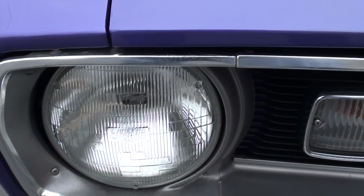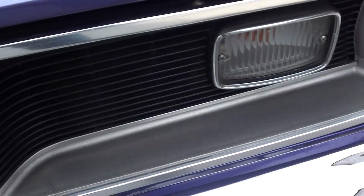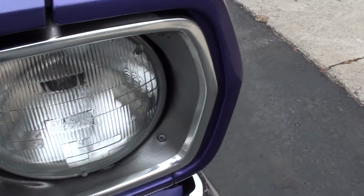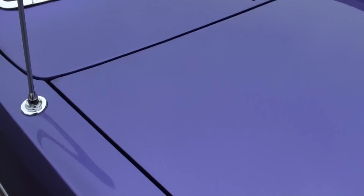Looks like the front grille and trim, it's original. Very nice. There's a couple little stone pecks you can kind of see in it. Chrome's nice, stainless is nice. Again, it is an original FC7 Plum Crazy car. Paint on the car is pretty.